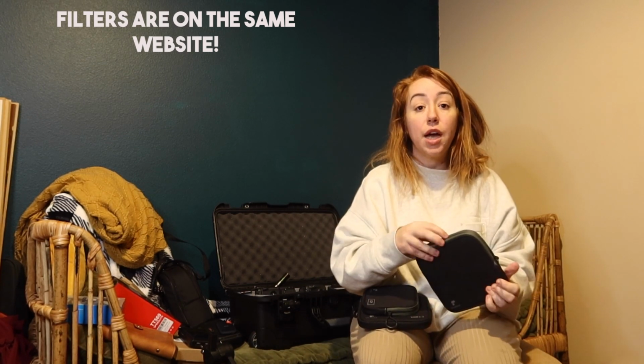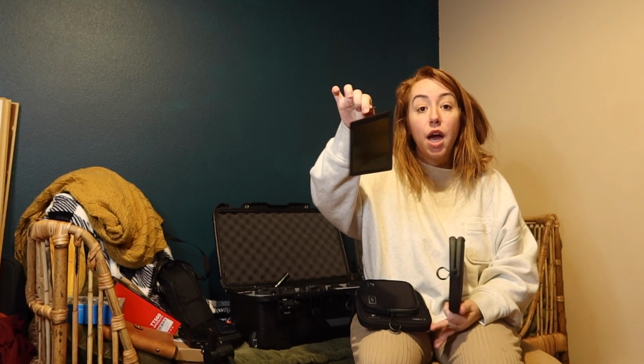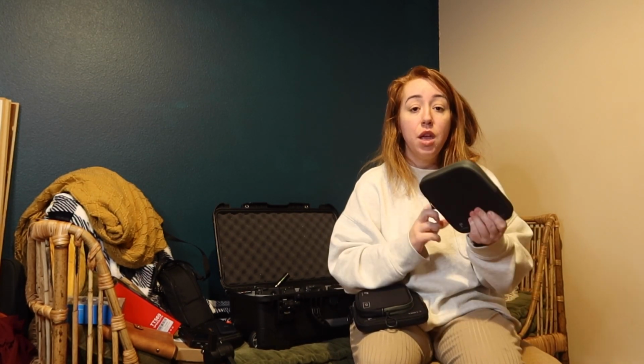These are the filters that go into your Basecamp, and it looks just like this, which I go over all of this in my film course that is releasing with Bold, Emotional, Colorful. I love these things. I think they're super fun.